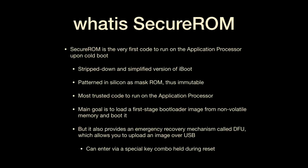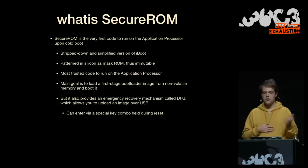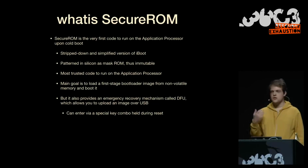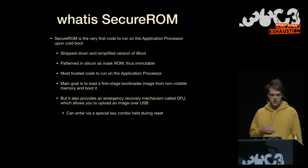So it's very simple, but it does a bunch of signature validation. It also provides a recovery mechanism known as DFU, which allows you to recover a phone from an unbootable state or just do a complete restore of the device without relying on the bootloader to be sane. You can actually enter this mode by pressing a special key combination while the phone is turning on.